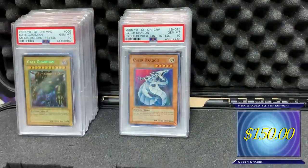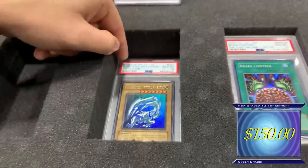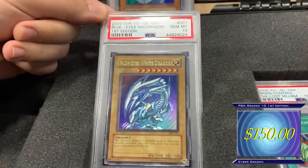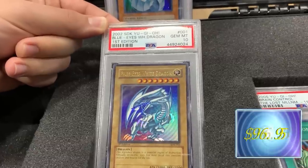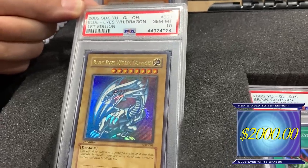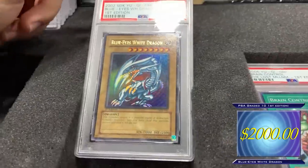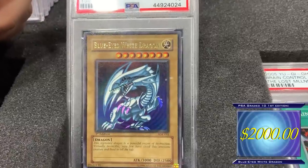Oh my gosh. That's crazy. Is that really one? No way. No way. This is a 2002 SDK Blue Eyes White Dragon first edition from the starter deck. The original starter deck printed in 2002. No. This is the OG.